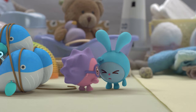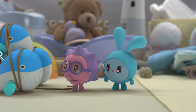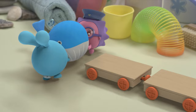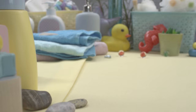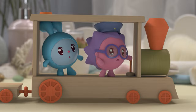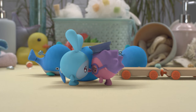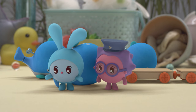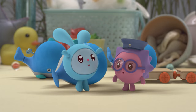But those whales are big. Yeah. What can we do? I know! We can take the whales on the train. Stay on. Don't be upset, Chi-Chi. Your train idea was a good one. Yeah. The train is a good idea. And the lace is a good idea. But what do we do now? Why don't you put your good ideas together? Put them together? Yes! We can put my idea with yours. Yes!